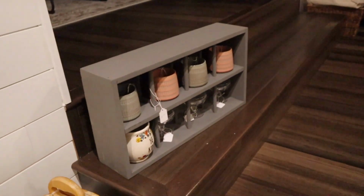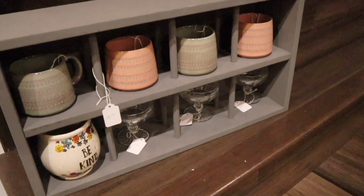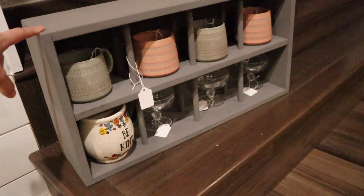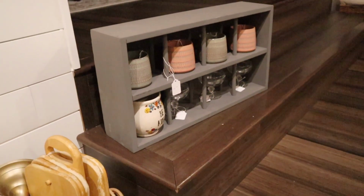And then the last thing to share, if you guys watched my, like I said before, my January thrift with me or thrift haul video, I found this Napa Valley wine crate and I painted it to store our coffee mugs in, like I have here.